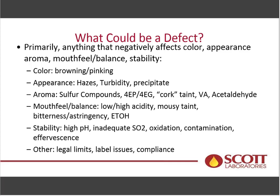As a cork salesman, I get a little cagey when somebody says cork taint, because there are a lot of other things it could be. Moving on, VA, volatile acidity. I think we're most likely familiar with that. Acetaldehyde, which comes from oxidation.